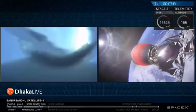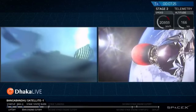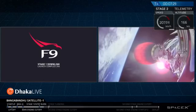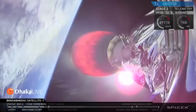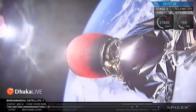It looks like there may be some condensation forming on the inside of the camera, but we should get some good video. On the right-hand side of your screen, again, that second stage is still continuously propelling Bangabandhu Satellite-1 into orbit. Looks like we may have lost video from the cameras on that first stage momentarily. We'll see if we can get them back.